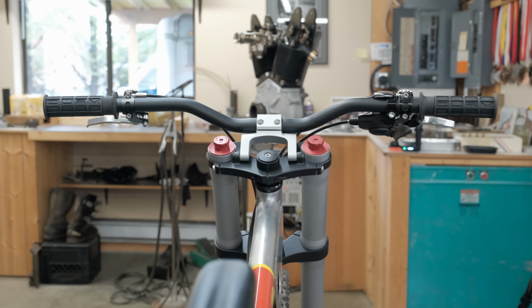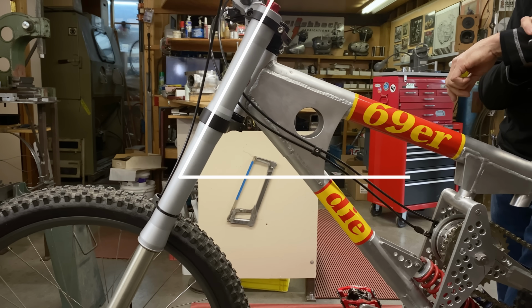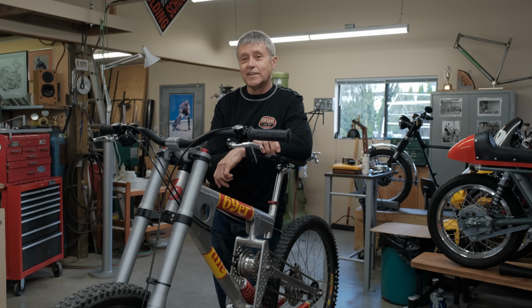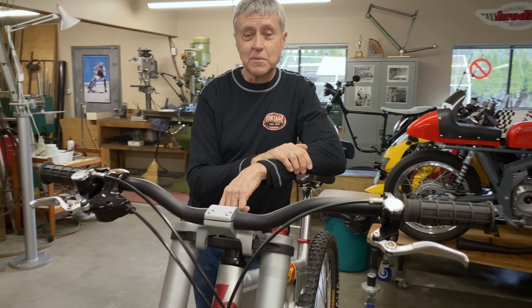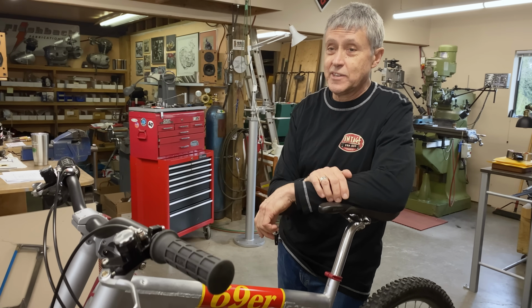Why is the bike called the 69er? It's to do with the head tube angle. The head tube angle is 69 degrees. In the bicycle world, you always measure up from the horizontal. Back in 1997, 69 degrees was pretty slack. So that's all changed now. I understand that downhill bikes sometimes go to 64 degrees. The world has definitely changed.